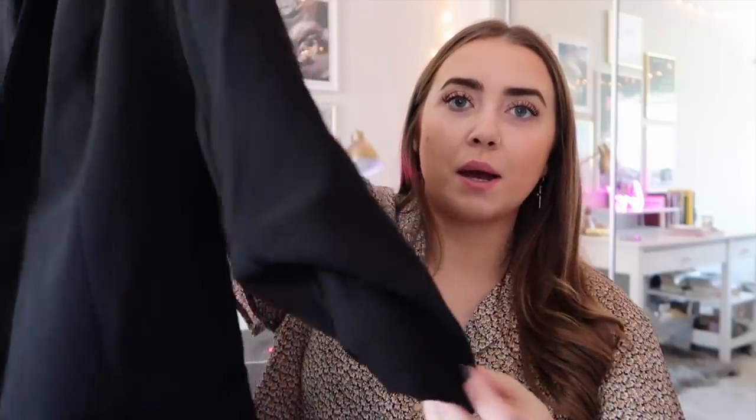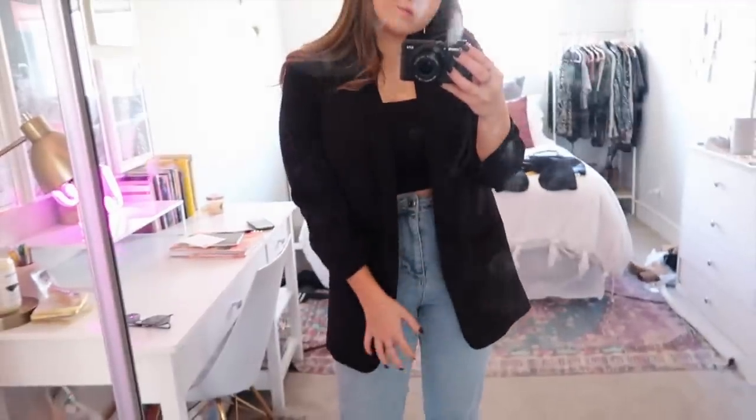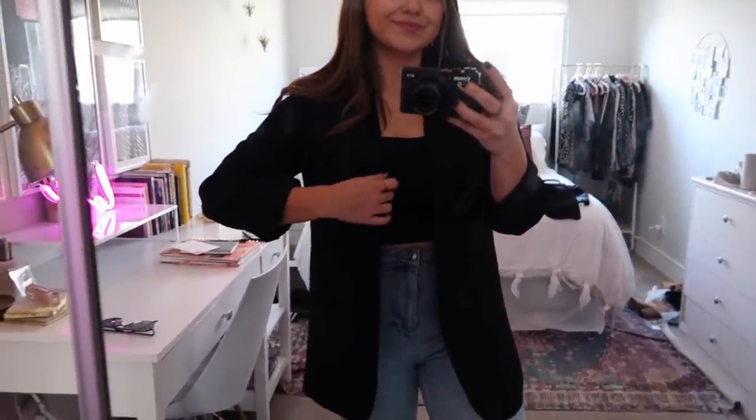I love them because they're this boyfriend fit. They're super long, which is really flattering when you pair this with a high-waisted pant option, and it's just so flattering, makes you look tall because the blazer cuts in. Check that out if you are in the market for a blazer.